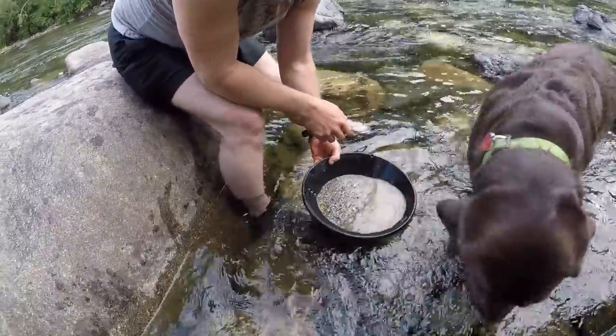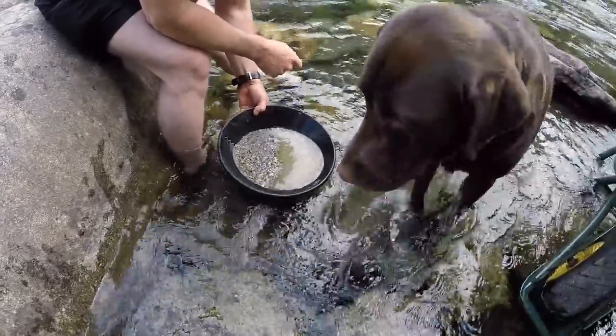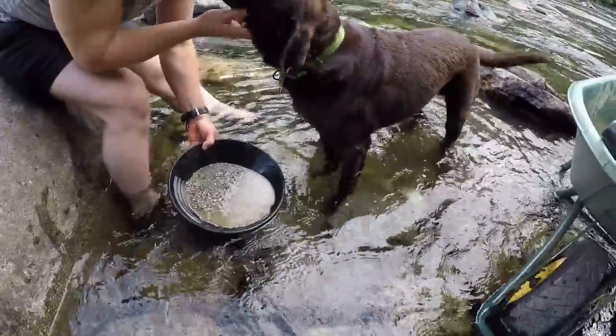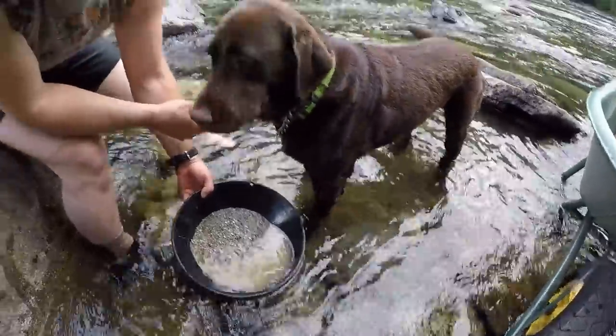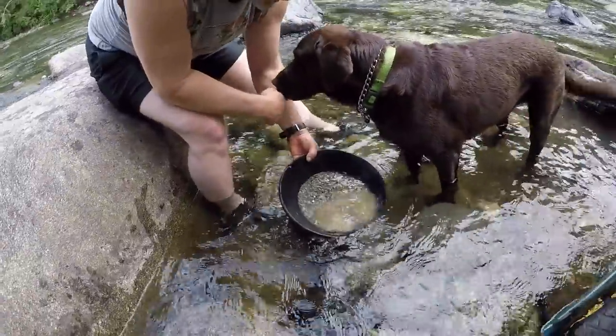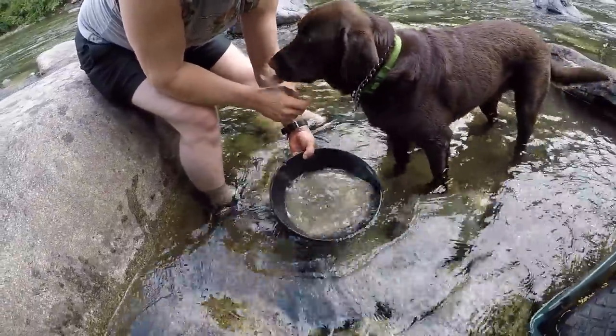Some of my... Hey, Sammy. Hey, baby. The dog's helping. Photobomb. It's a dog gold prospector. I'm going to put that on our other Facebook page. Prospecting dogs.